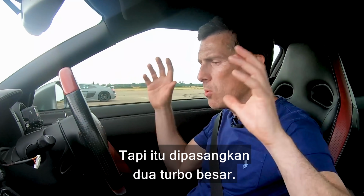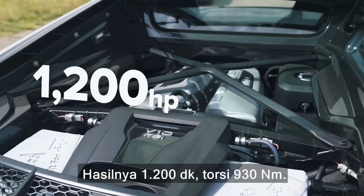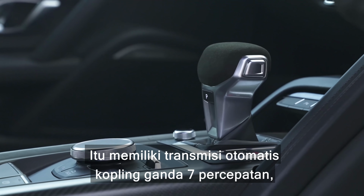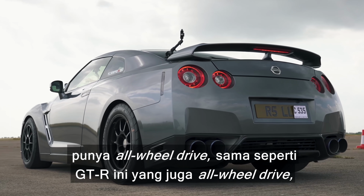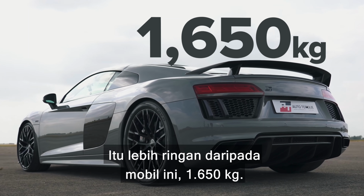For the same money, you could have the Audi R8 with its 5.2 litre naturally aspirated V10, but then it's had two big turbos whacked onto it, and as a result, 1,200 horsepower, 930 newton meters of torque. It's got a 7-speed dual clutch automatic gearbox. It's got all-wheel drive, just like this GT-R, and launch control, obviously. To lighten this car, it's 1,650 kilos.